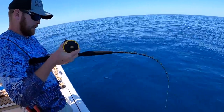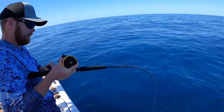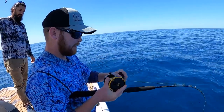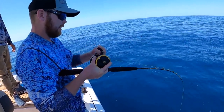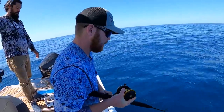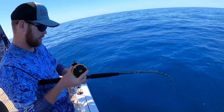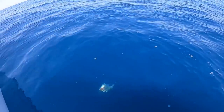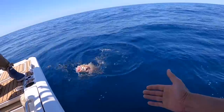What are you using? This is a Penn Squall 30 wide reel, level wind. You're good. And I special ordered it left-hand retrieve because I've been fishing on spinning reels my whole life and I'm right-handed, so of course I reel left-handed. Mm-hmm. And this is a jigging rod, right? Yep, this is a Star Aerial jigging rod.